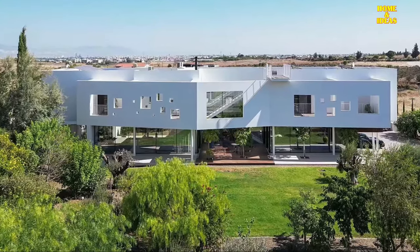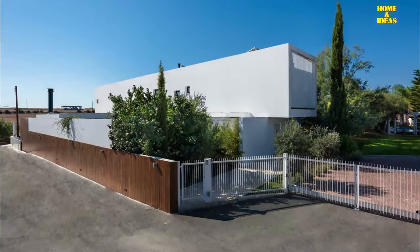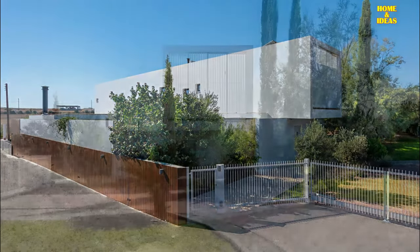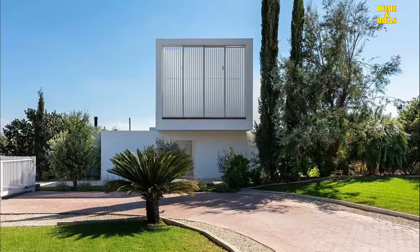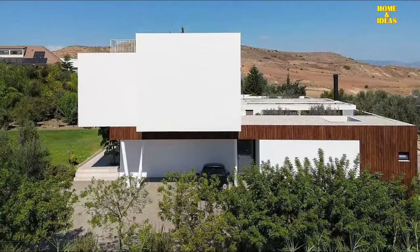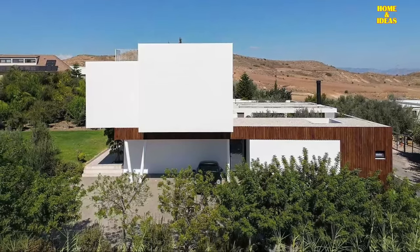You can enjoy the beauty of nature with private gardens, green atriums, and breathtaking views, all while enjoying the modern comforts of the house. The owners made the decision to construct their shelter in a desolate area a few kilometers away from Nicosia. This location lacks attractive views, neighbors, and vegetation, making it an isolating and inhospitable environment.